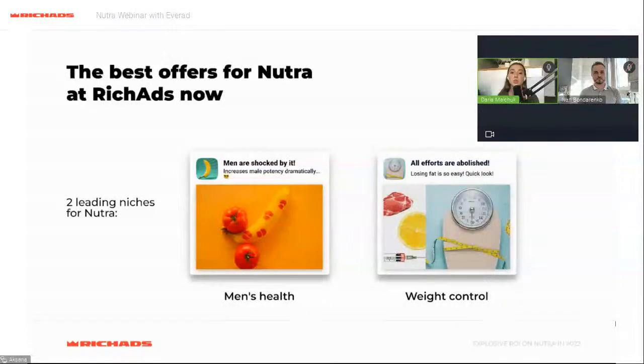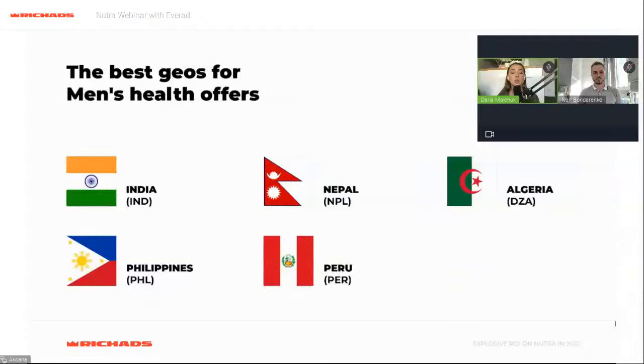It doesn't mean that you can't launch with some beauty product. Yes, you can. We see such offers too, but they're not so common right now here at RichAds. If you're going to launch men health offers, keep in mind the list of the best geos for this kind of products. They are India, Nepal, Algeria, Peru, and Philippines. No need to write this information down. As I have mentioned before, you will get the presentation in the email tomorrow.